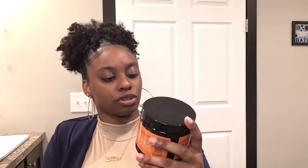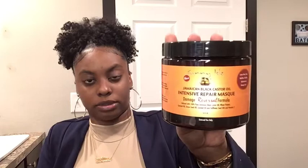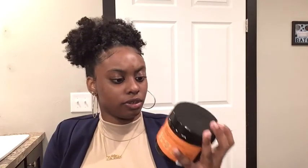Alright, so moving on, I have the Jamaican black castor oil intensive repair mask, damage reversal formula. So this is like a deep conditioner, you guys. It comes in this container. It is 16 fluid ounces. It says it leaves hair softer, healthier, fortified, hydrated, and damage-free. So it is infused with 100% pure Jamaican black castor oil, wheat protein, coconut oil, grapeseed oil, linseed oil, safflower oil, seed oils, and vitamin E. Sounds like some good things in here.